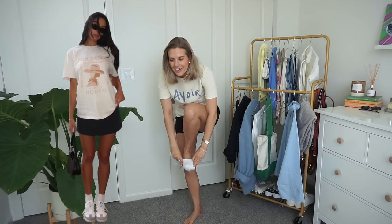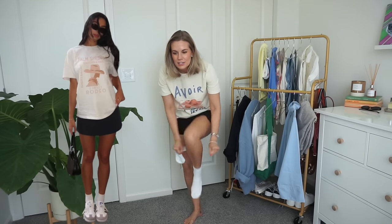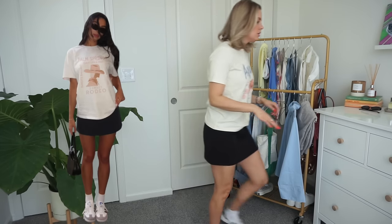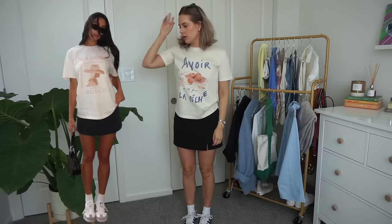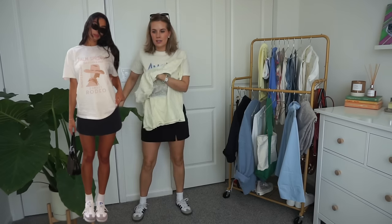I'm thinking it's kind of cute. I don't know. I haven't come to the conclusion yet. I think this could be kind of cute. It has potential. She definitely looks way cooler. Yeah, her shirt's more oversized, I think. Should I swap it over to a different shirt really quick? Hold the phone. Okay, let's try this one and see if I like it better.